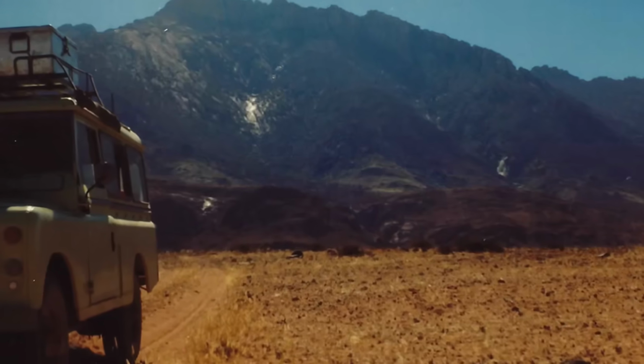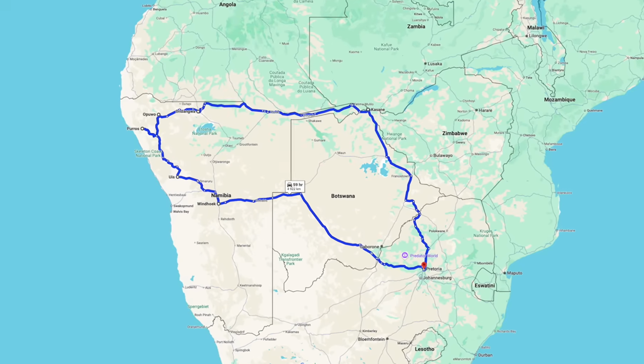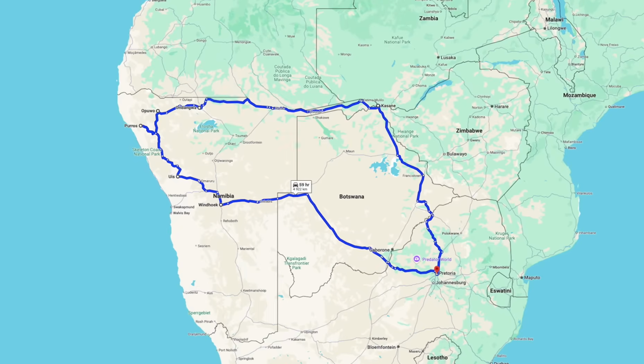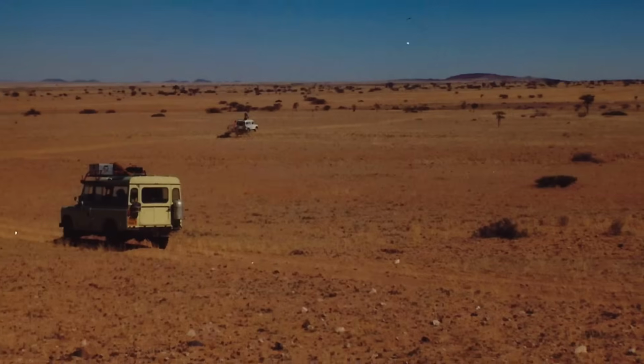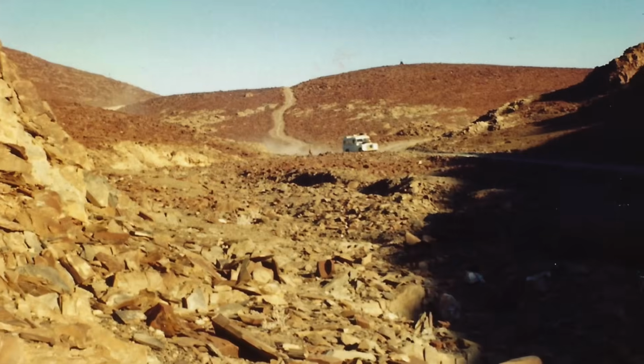From Windhoek we made our way to Brandberg, where we saw the famous White Lady rock painting. We now travelled via Brandberg West Mine to Hope River and Gijs Spring, and eventually Sesfontein.